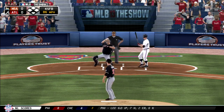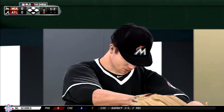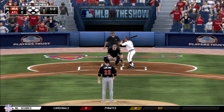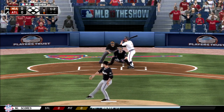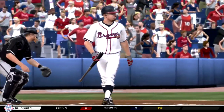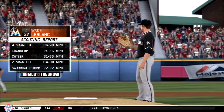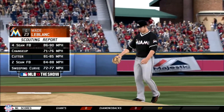And he couldn't get him to chase the 0-2 fastball. It's 1-2. Now the pitch. Struck him out on a good pitch there. And if you're keeping tabs, that's his 100th punch out of the season. With that, we'll take a look at our scouting report. You can see a 5-pitch repertoire, so mixing those pitches effectively will be a key as we move along.